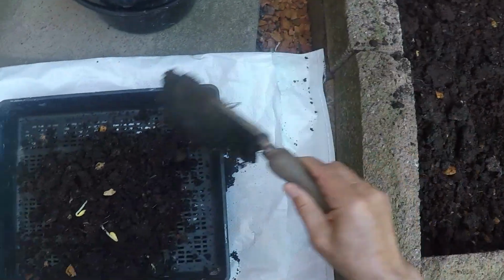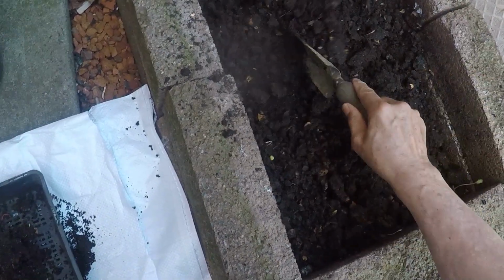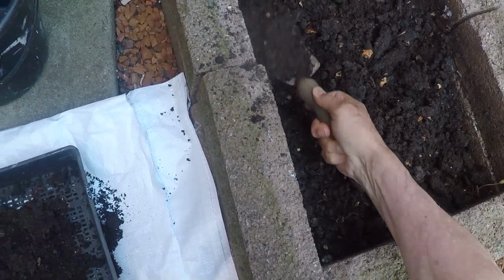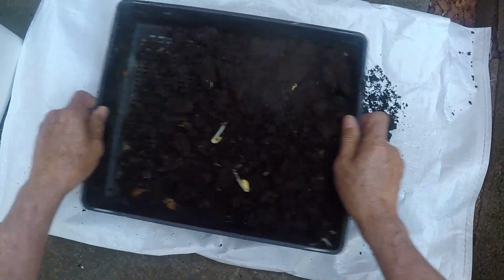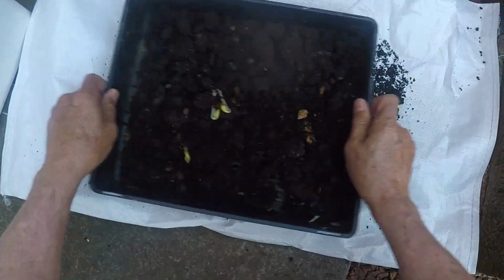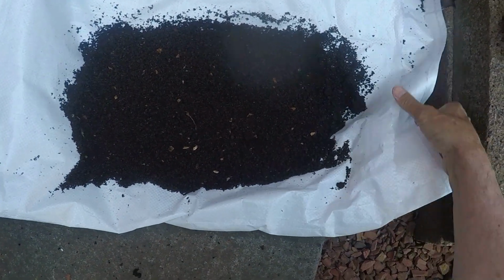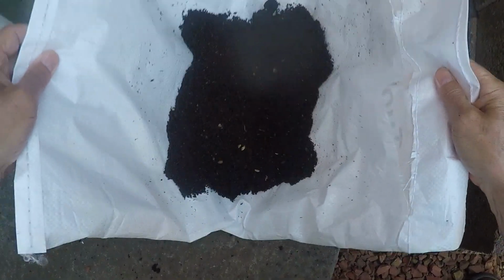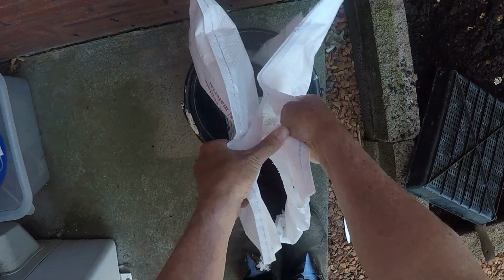And it didn't take long to do this. This is one great use for your worm castings in your worm farm. The castings themselves are a great organic fertilizer, but they're also a fantastic burley, and it's really easy to produce. Once I had enough of the castings, I just lifted the sack up and poured them into my bucket. Using the sack is really simple and makes them easy to use.